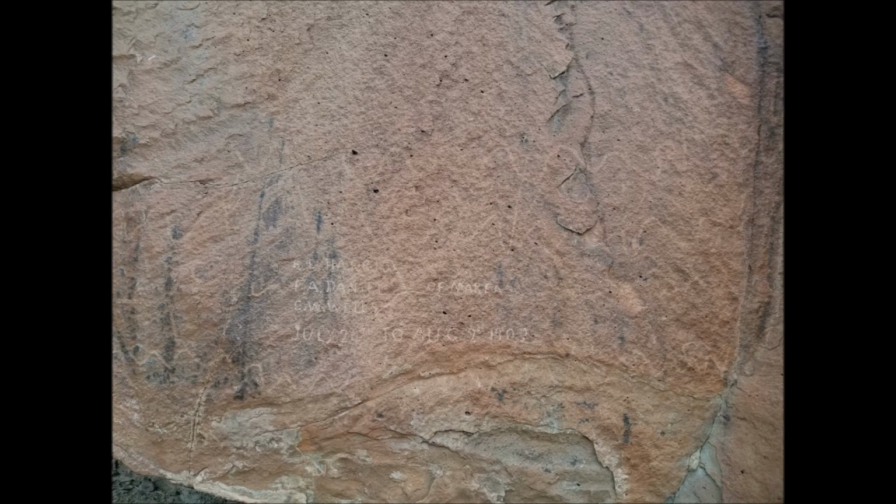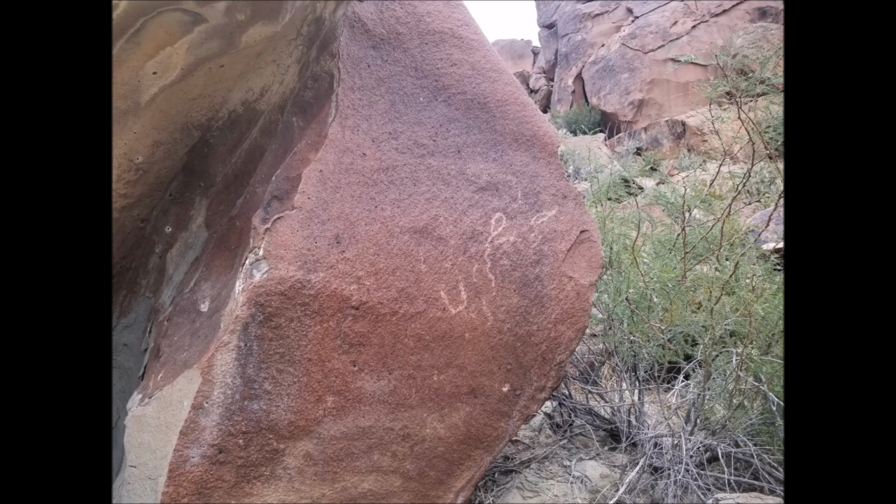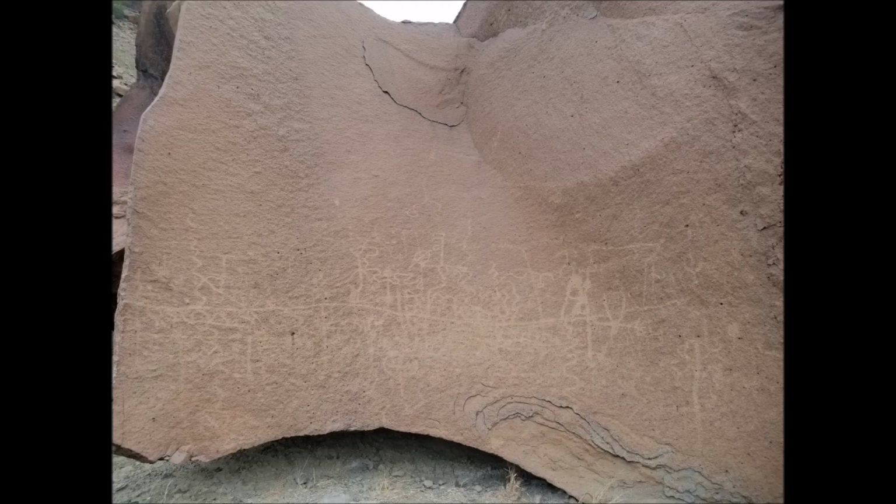Then we found our first sign of damage. Somebody etched their names onto a rock right on top of a petroglyph. And it is rather infuriating to see that. But then if you look at the date, it's 1902, so that's 115 years ago. So I decided it's kind of hard to be judgmental. These people, whoever they were, probably just stumbled upon this rock and, like the Indians, wanted to leave their own glyph there. Then we found another petroglyph, which appears to be another person.